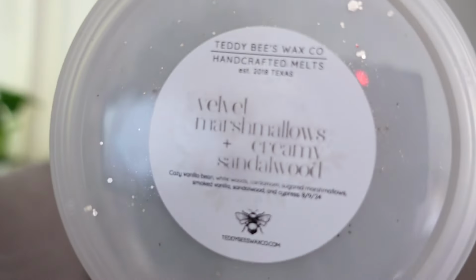Okay, so now we will go on to my 4 new blends that I got. So the first one that I picked up was Velvet Marshmallows and Creamy Sandalwood. The notes are Cozy Vanilla Bean, White Woods, Cardamom, Sugared Marshmallows, Smoked Vanilla, Sandalwood, and Cypress. I was really excited about the addition of the cypress. I don't think I've ever smelled cypress in wax.